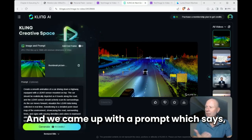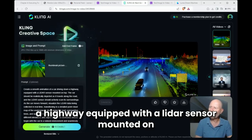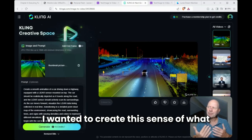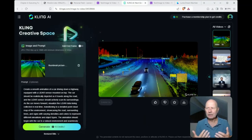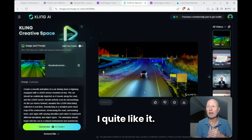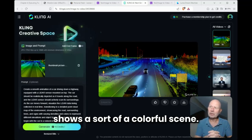And we came up with a prompt which says, create a smooth animation of a car driving down a highway equipped with a LiDAR sensor mounted on top, blah, blah, blah. So we created this. I wanted to create this sense of what that truck can actually do and collect. And you'll see here, this is the animation it came up with, which is actually pretty good. I nearly used this animation. I quite like it. It shows cars moving along, and it shows a sort of a colorful scene.